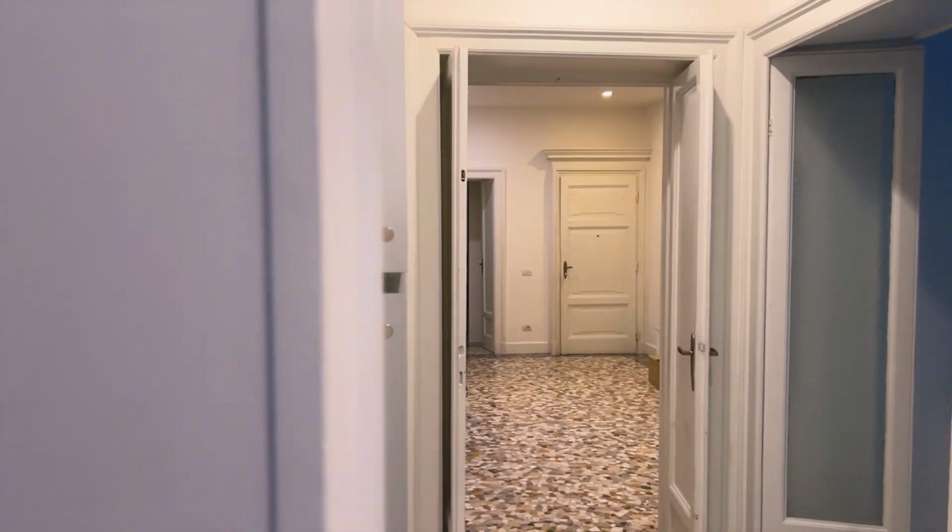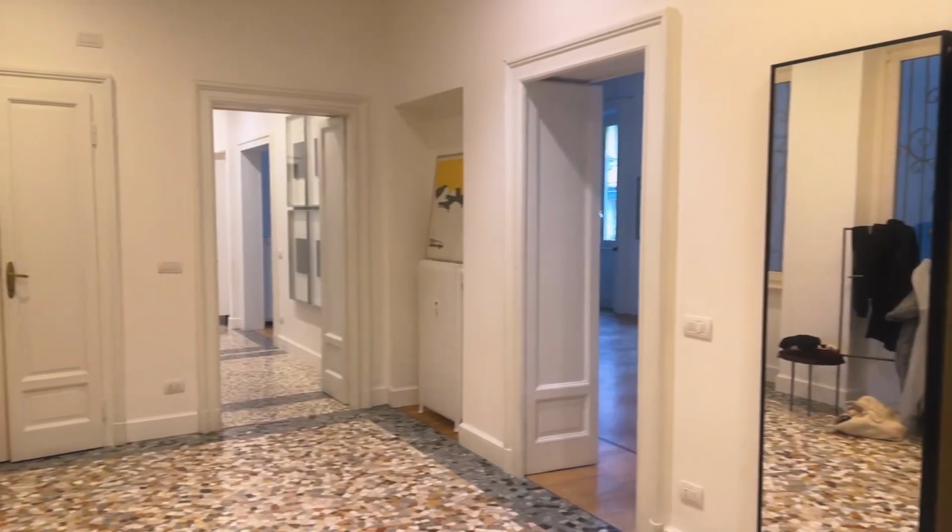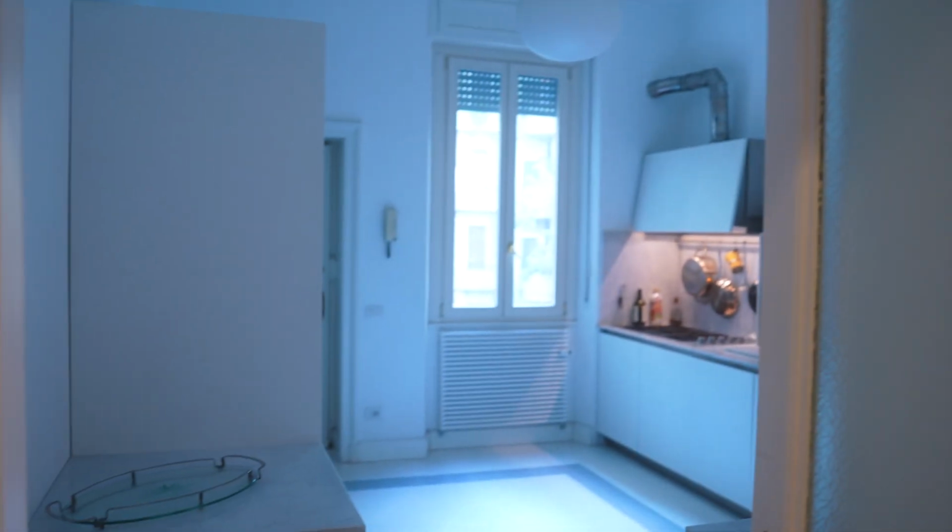As I said, I'm not going to show you the entire apartment just yet. I've been in this apartment for a year and a half now, and I'm very, very happy with it. There are 6 or 7 rooms, and one kitchen that you just saw. By the way, the kitchen is a fully custom-made marble kitchen from Boffi, which is arguably the finest kitchen brand in the world. Very, very happy with it.